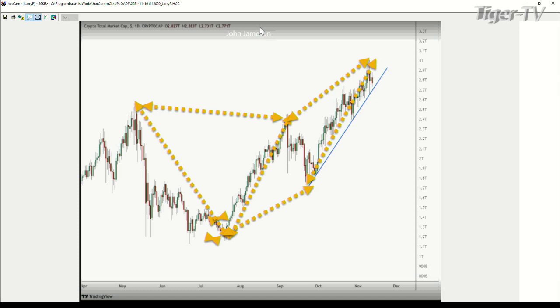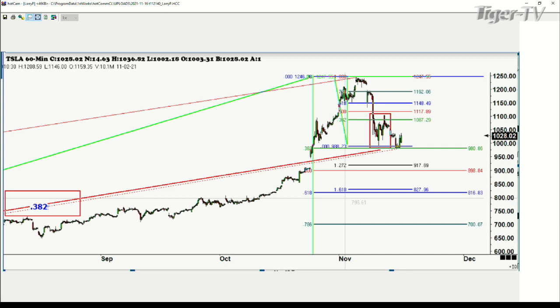I wanted to bring this up because this also is very, very important. After Tesla made its low down there at 990, it rallied up to the 382. That's the red box there. Anybody with a little bit of imagination can see the beautiful ABCD pattern that's there, just as perfectly symmetrical as you can possibly be.